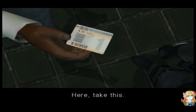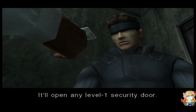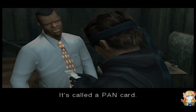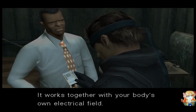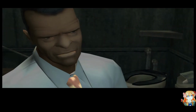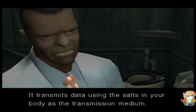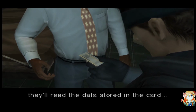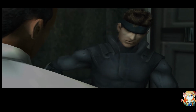Here, take this. It's my ID card. It'll open any level 1 security door. It's called a PAN card. It works together with your body's own electrical field. Personal area network, huh? It transmits data using the salts in your body as a transmission medium. As you approach the door's security devices, they'll read the data stored in the card. And the doors will open automatically. Gotcha.